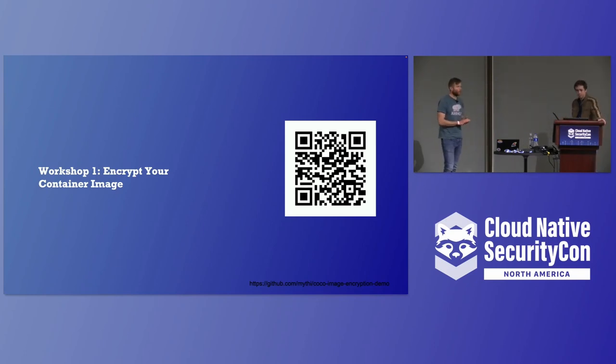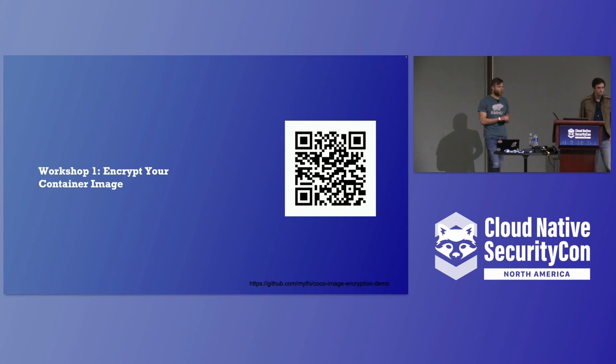Getting to that GitHub repository, we'll show you detailed instructions, but I also have the instructions on the slides, and then I'm planning to use the terminal here to walk you through them. You can download the slides, by the way, from the KubeCon website. Click on the link, or use your phone.